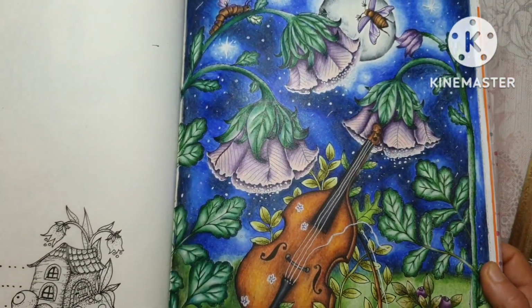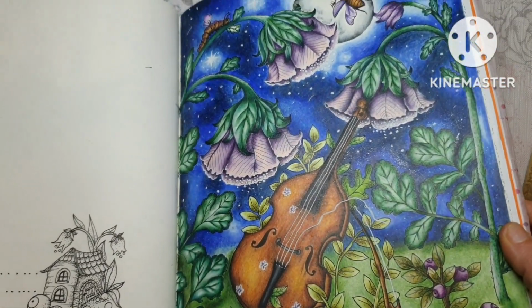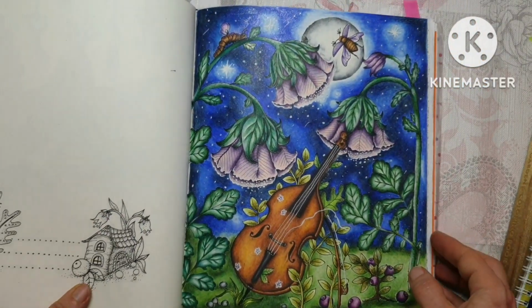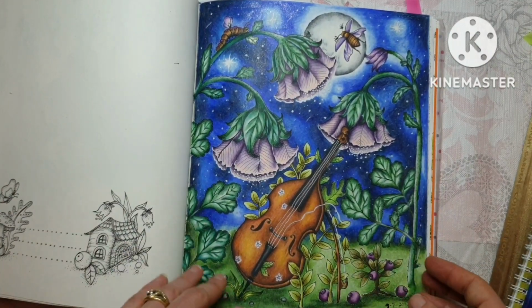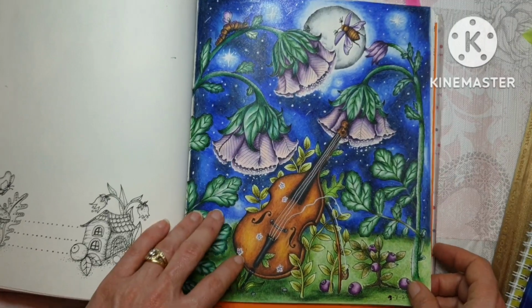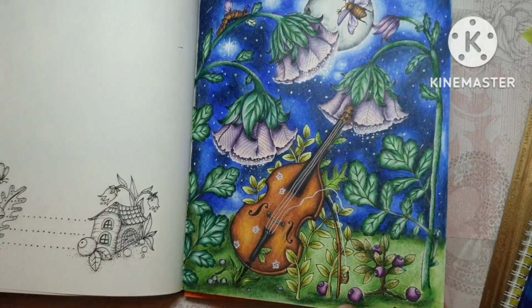I just used the Spectrum Noir Sparkle to create that starry glow in the sky. And yeah, really, really proud of this work. I think it just came together really well. Again, limited color palette, not trying to do anything overly fancy, and just restricting myself where I can.